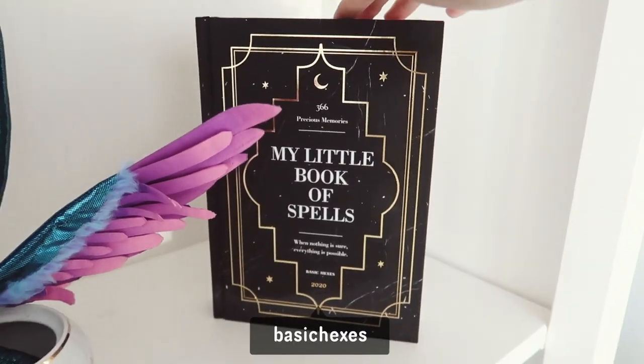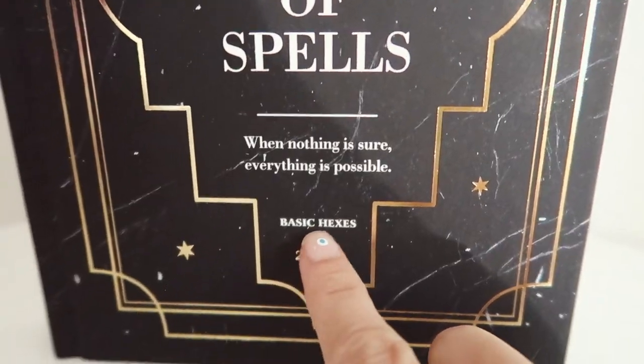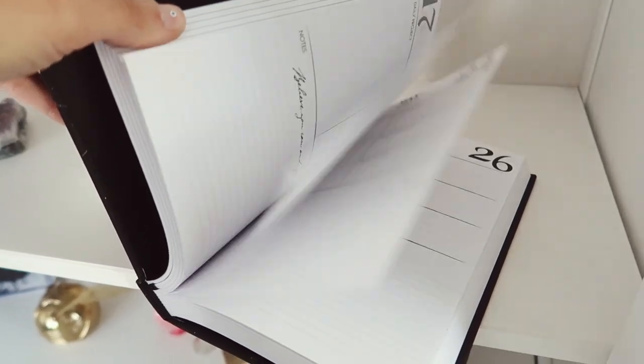And then moving on to this little spell book, which is actually a planner. It is a planner for 2020, as you can see right there. This was made by Basic Hexes, which is a friend of mine on Instagram as well. And it's just the coolest little planner ever. I can't wait to fill this up with a bunch of plans for next year.